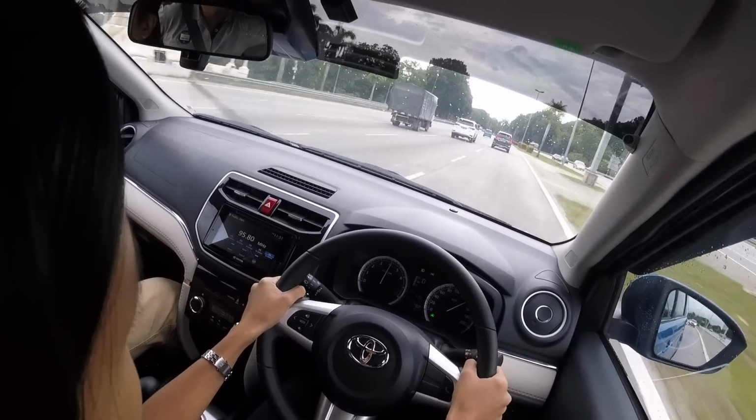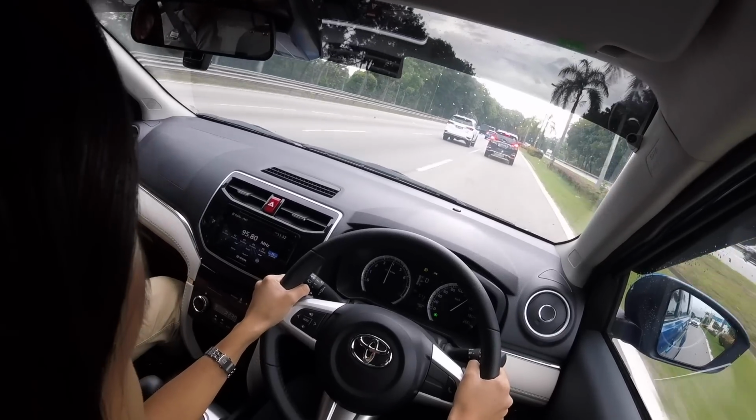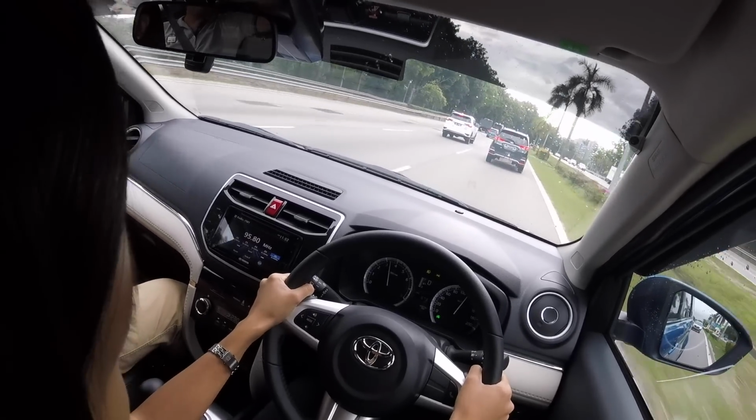Okay. Alright guys, so here at the back, another feature to highlight. The rear seats have recline adjustment, so I can relax while Bing tries to keep up with the convoy in front.